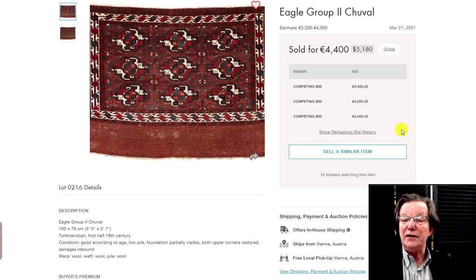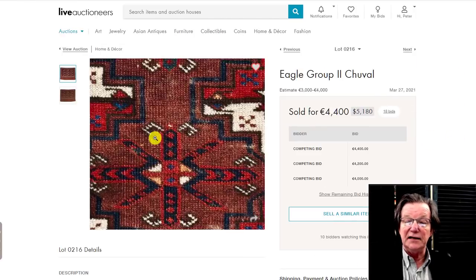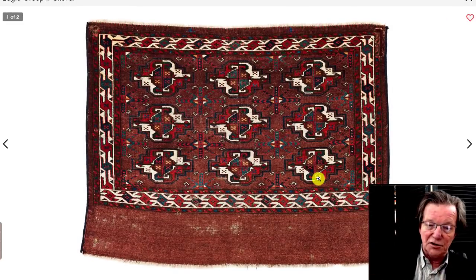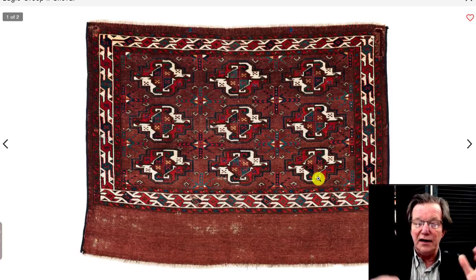And the other thing that I wanted to mention was that there was a sale. This was the Austrian auction company, and they had this very unusual piece. Those of you that like Central Asian Turkmen carpets will know this is an eagle, what they call an eagle group bag face. They're a subgroup of the Turkmens, part of the Yumud tribe and so on and so forth.